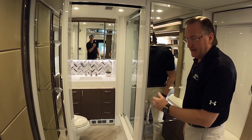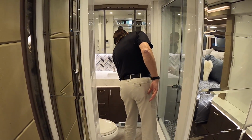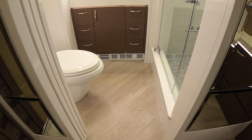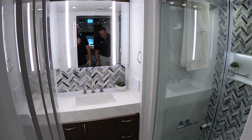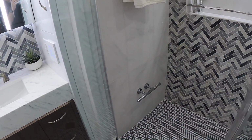So then we go into the aft toilet room here. Let me grab these lights that really show it off. Wow, that really lit it up back there. And so this is a bath and a half coach here. Those same color palettes through, and those two lights, it's really popping. And then you look in the shower area here with the marble that's on the wall.